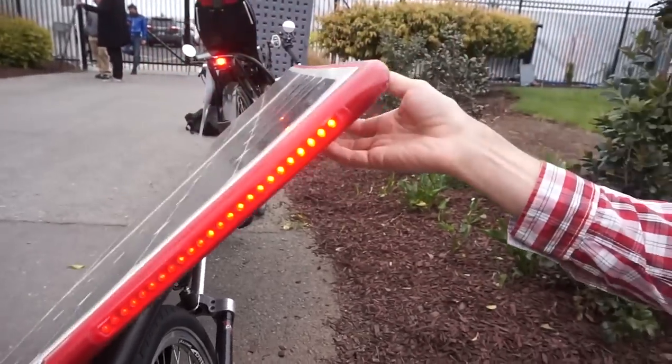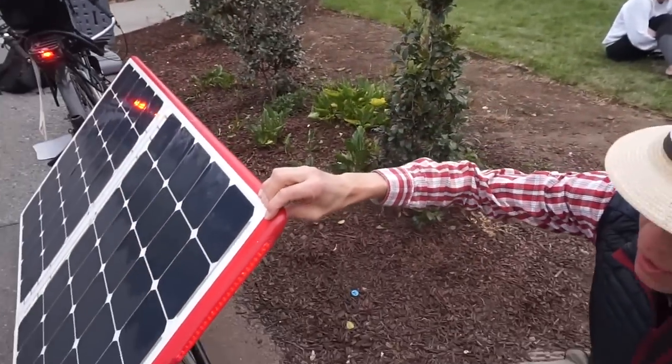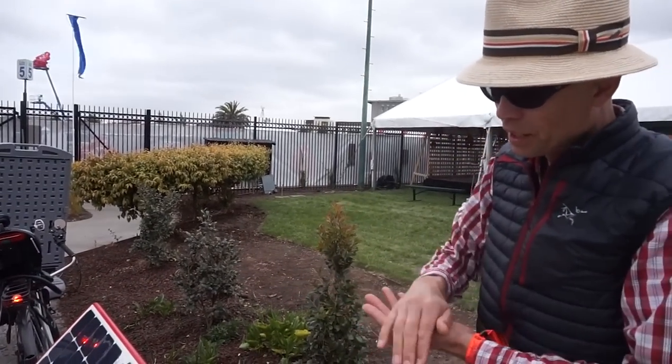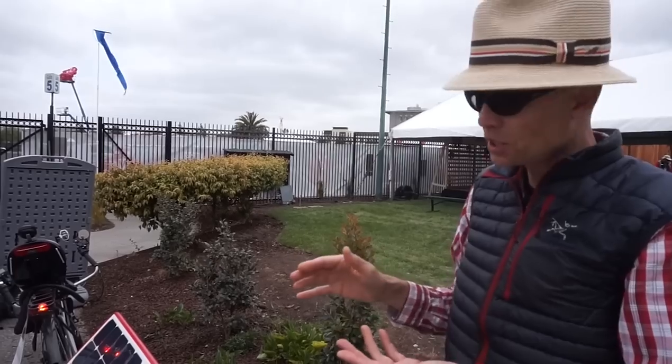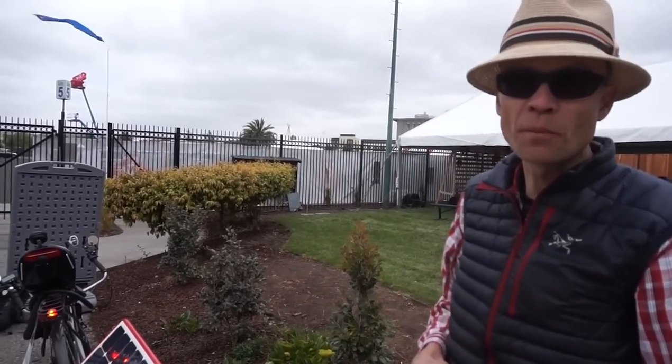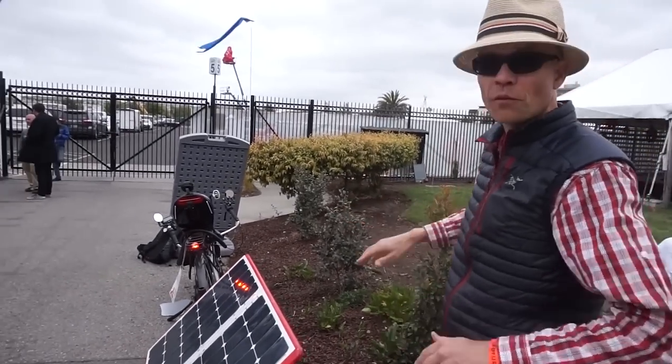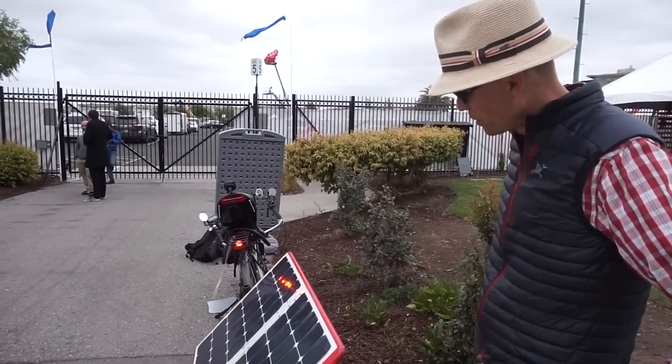The support panel, this red panel you see, is something that I constructed. I took 1-inch rigid foam and covered it with fiberglass and epoxy. Basically, I copied the techniques used for making surfboards, and it creates a very stiff platform for mounting the solar panel.